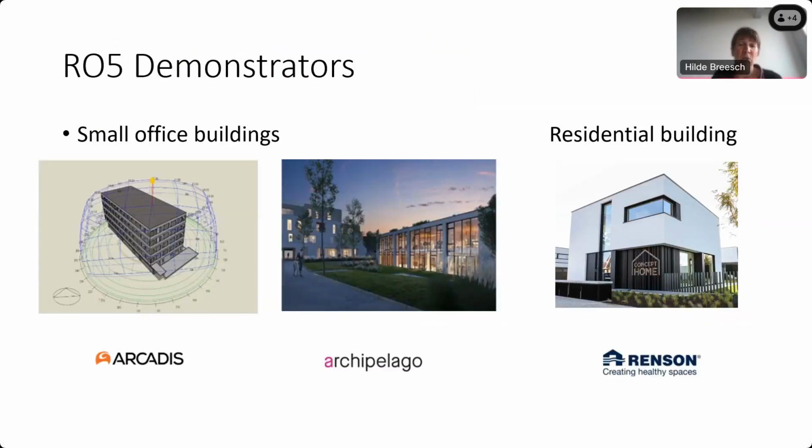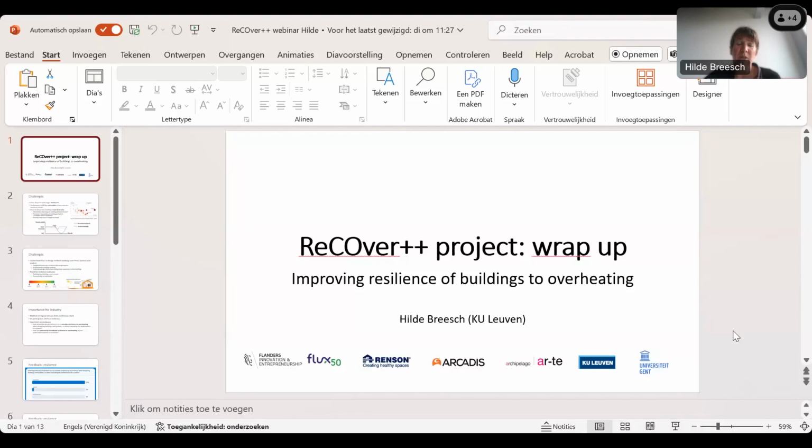And then here you see already a picture of the demonstrators that we tested with the partners, and their partners are mentioned. Arcadis Belgium, Deborah will present an office building to you later. Archipelago also their own office building, and we also tested a residential building, the Renson concept hall, but that will not be presented today. Okay, that brings me to the end of my presentation about what the project is about.